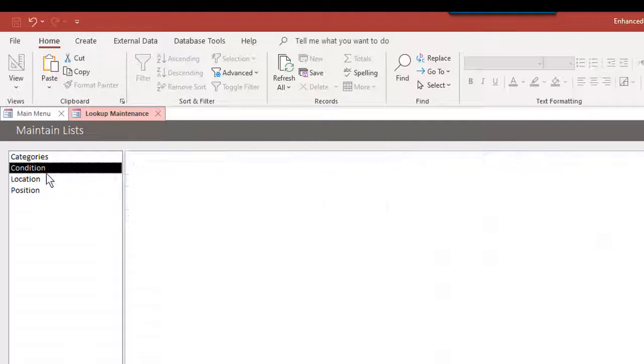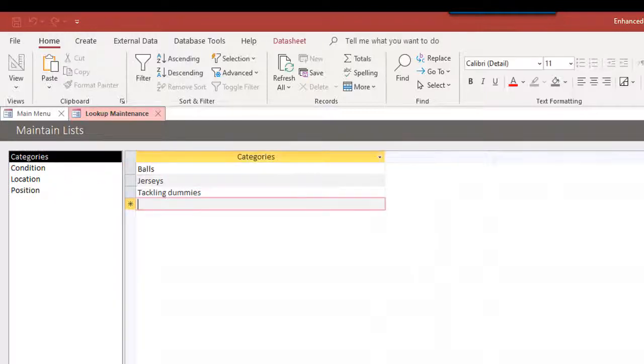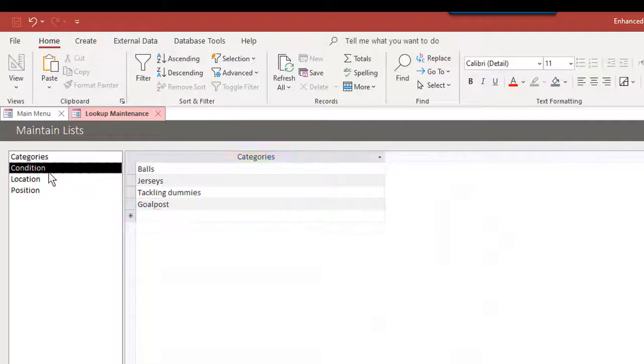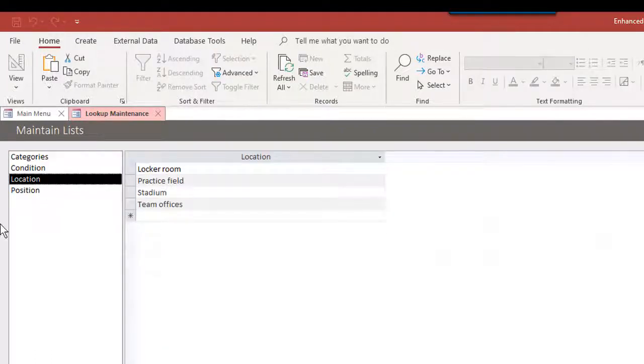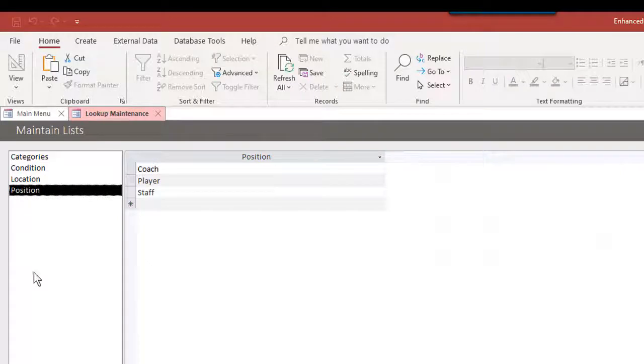You can add, of course, items to this. I don't know why anyone would check out a goalpost, but I'm trying to think of things right now. All right, condition, location. Oh, and by the way, yes, you can edit these. You can also add lists in the paid version. It's actually a pretty easy thing if you have Access knowledge or know someone who does. It's a pretty quick thing to do.